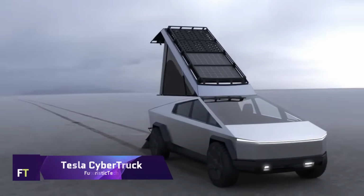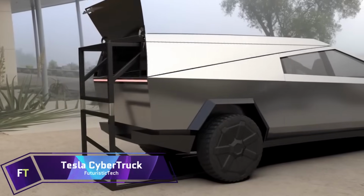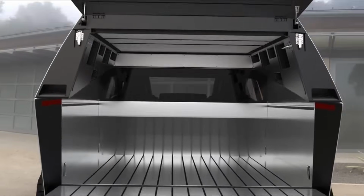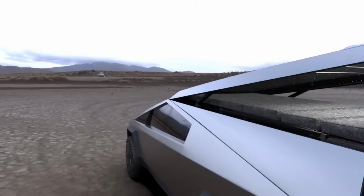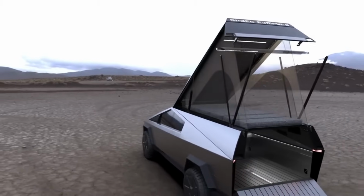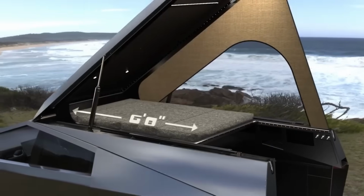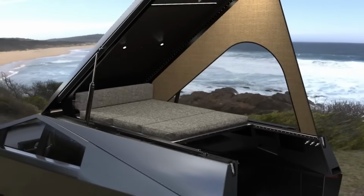Tesla CyberTruck. When compared to regular pickup trucks, the Tesla CyberTruck stands apart. As a futuristic beast, it is capable of tackling any obstacle and embarking on any journey. The sharp angles of its stainless steel body give it a futuristic appearance. Be not deceived by its outward look.